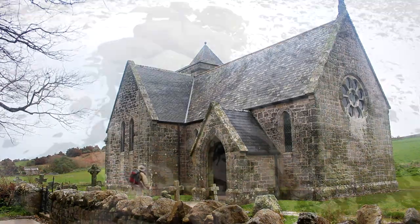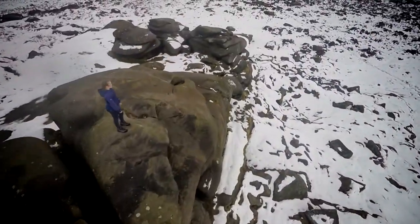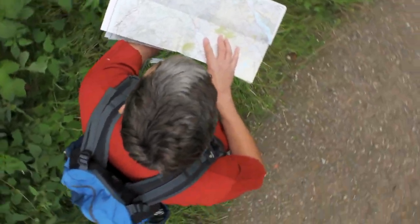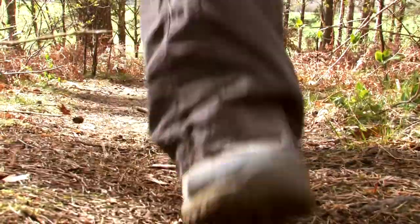Along the way, we'll be telling fascinating stories about the landscape, its people and its history. It's all designed to get you out and inspired to experience it for yourselves.